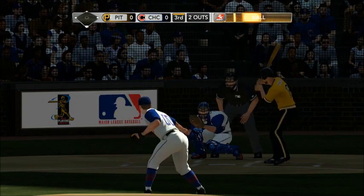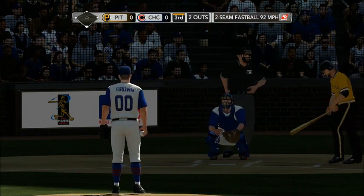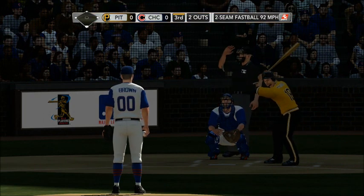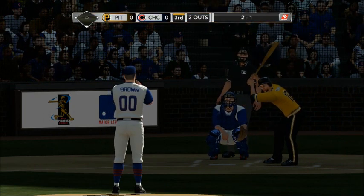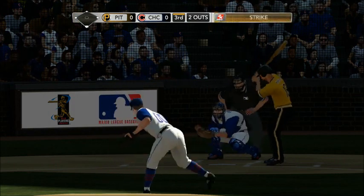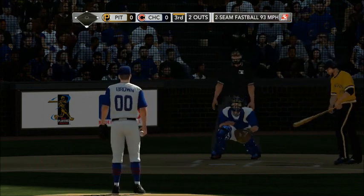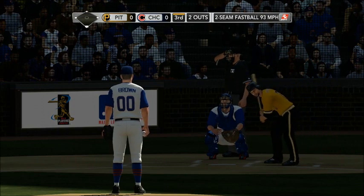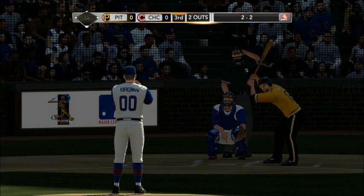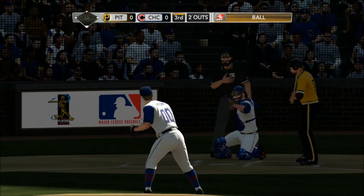He delivers. Fastball gets away from him there. 2-1. Now the 2-1 pitch. Ooh, he paints the corner with that one. 2-2 now. This is the go-to pitch for many pitchers in the major league. The fastball down and away. When in doubt, that's where you go. Now the 2-2. Tough pitch to lay off that time.